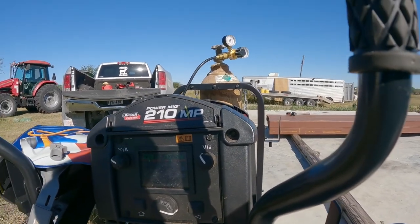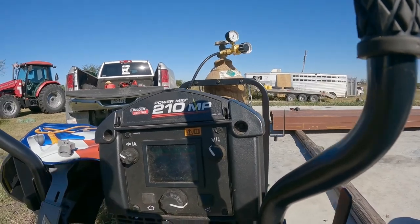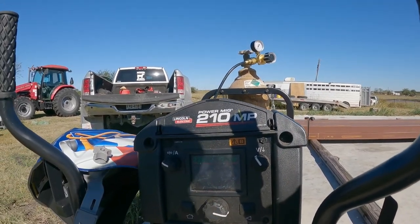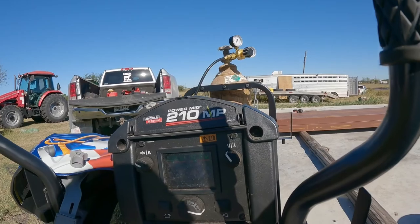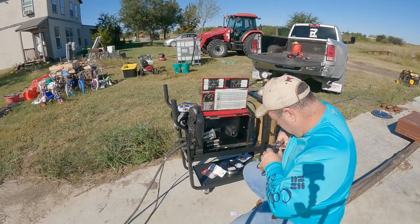So right now what we're gonna do is we're gonna get the wire, and we're gonna start spooling the wire on here, get the tips on, get everything ready to go. That's what we're gonna work on. And we'll run a test weld here in a minute too. Try to get this wire.